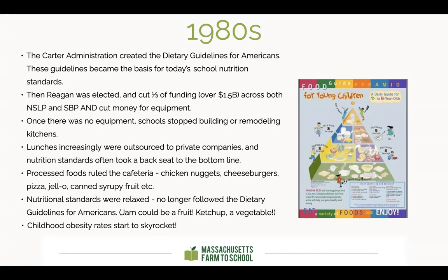So lunches increasingly were outsourced to private companies, and nutrition standards often took a backseat to the bottom line. Processed foods ruled the cafeteria: chicken nuggets, cheeseburgers, pizza, jello, fruit in canned syrup, etc. National standards were relaxed and no longer followed the Dietary Guidelines for Americans. Jam could count as fruit, and ketchup as a vegetable. Child obesity rates started to skyrocket.